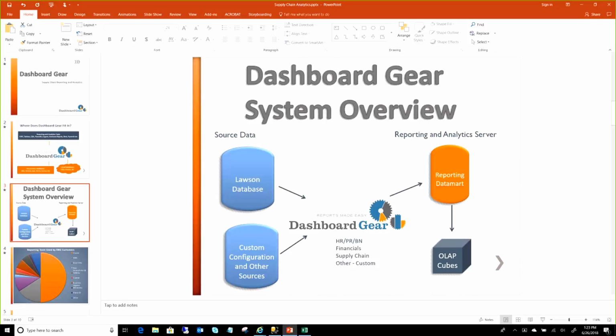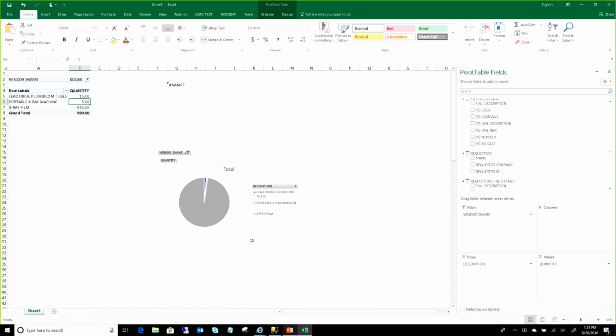And so as a result, cubes are good for, like what I was showing you there, purchase type data. What did I buy from this vendor last month? What they're not good for is real-time inventory or something like that. If you need real-time, then you're going to have to go more through our data mart, which can have views back that are real-time. But cubes are definitely not real-time.